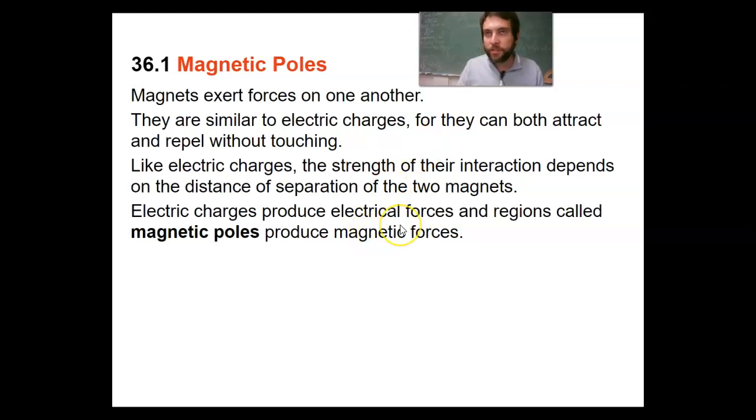The electric forces come from a monopole. There's only one pole. Meanwhile, a magnetic pole has to be a dipole, where there are two poles, a north pole and a south pole. We don't talk about a north pole or a south pole when we're talking about a charge, because that can be just one pole.